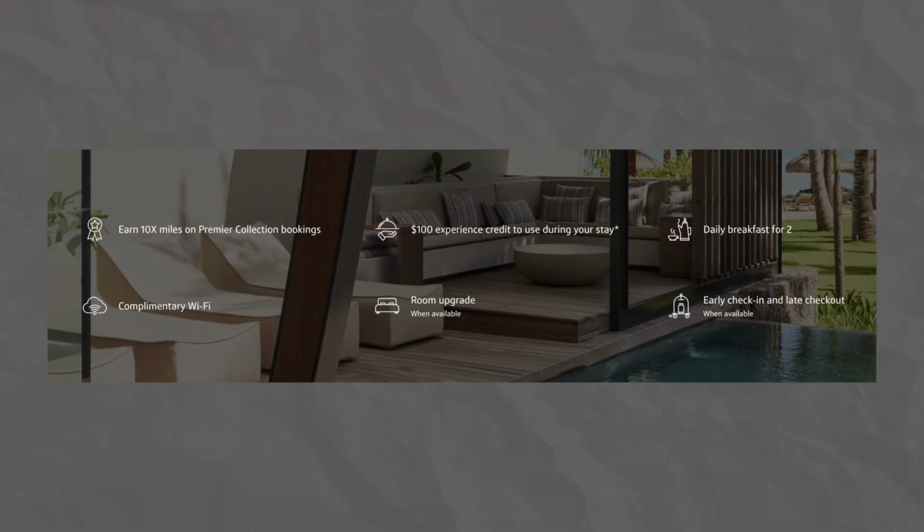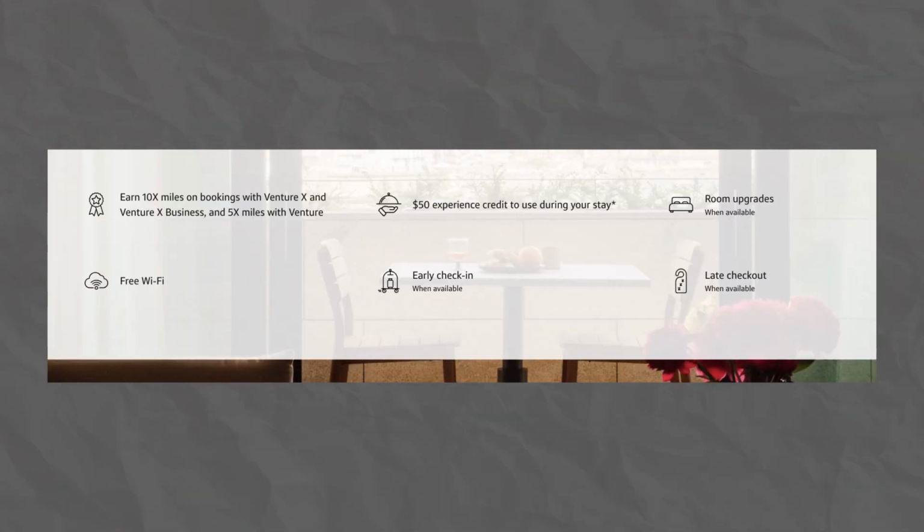The Premier Collection offers room upgrades when available, a $100 experience credit, daily breakfast for 2, early check-in and check-out when available, and complimentary Wi-Fi. The Lifestyle Collection offers a $50 experience credit, room upgrades when available, free Wi-Fi, and early check-in and check-out when available. Now this credit brings us to one of the big changes.